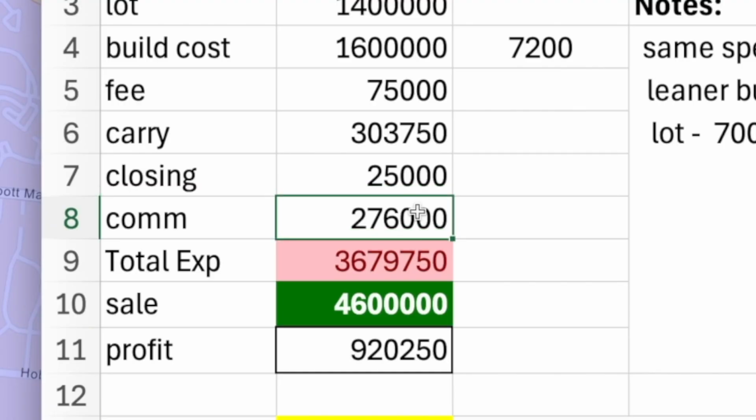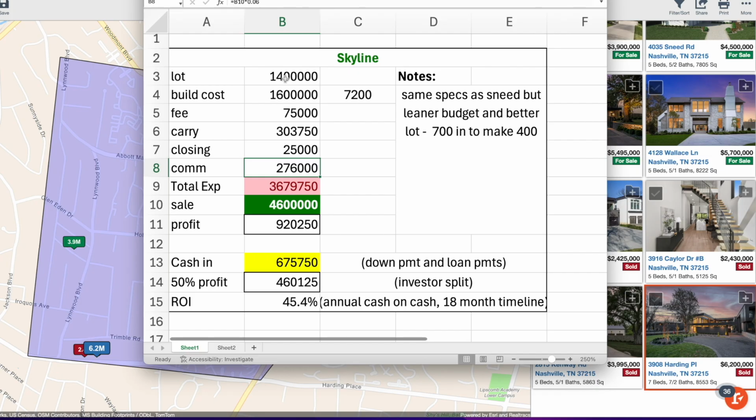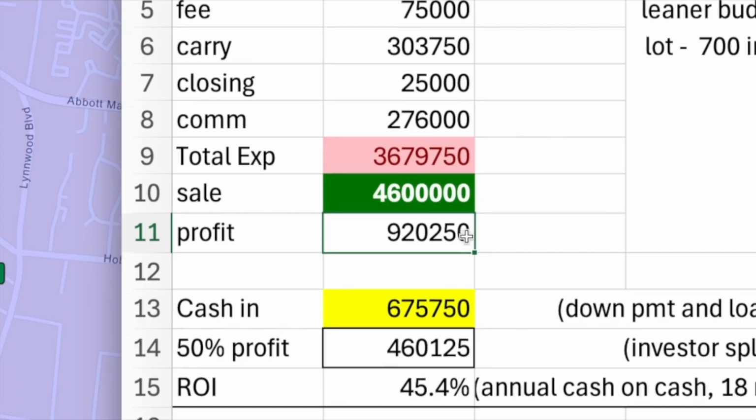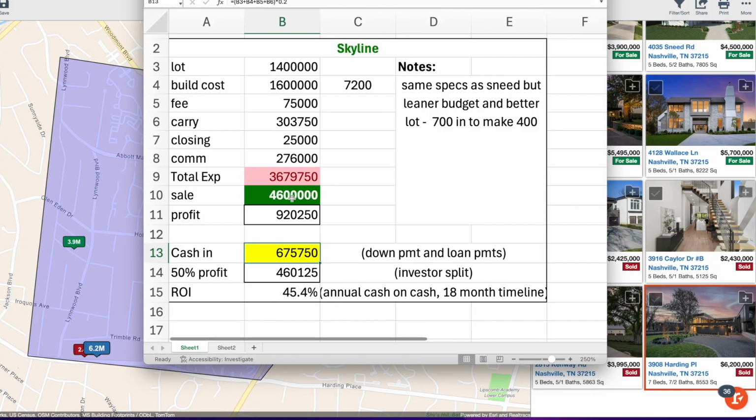Here's my commission. In this case, this lot was brought to me by an agent. So she's expecting, the deal is, hey, I bring you this, you pay me 6%. So those are all my expenses. Boom, they add up here. I'm hoping to sell for 4.6, and I just looked at comps that make me believe that that seems realistic. And so here's our potential profit, 920,000. This was the down payment that I came up with.